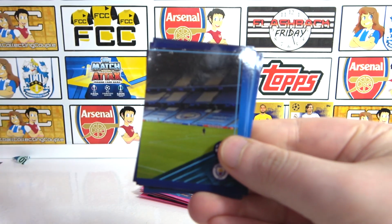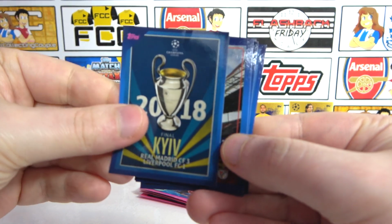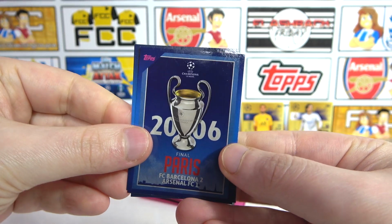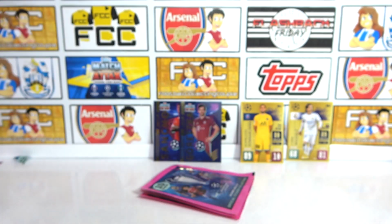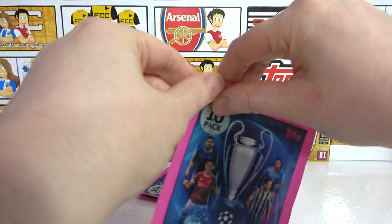Then we have Darun, half of the Etihad. Then the 2018 final, half of the Benfica Stadium. David Alaba, the 2006 final. Painful. And then we have Capaldo and Santos. Okay, that was an interesting pack. Let's crack the next one.